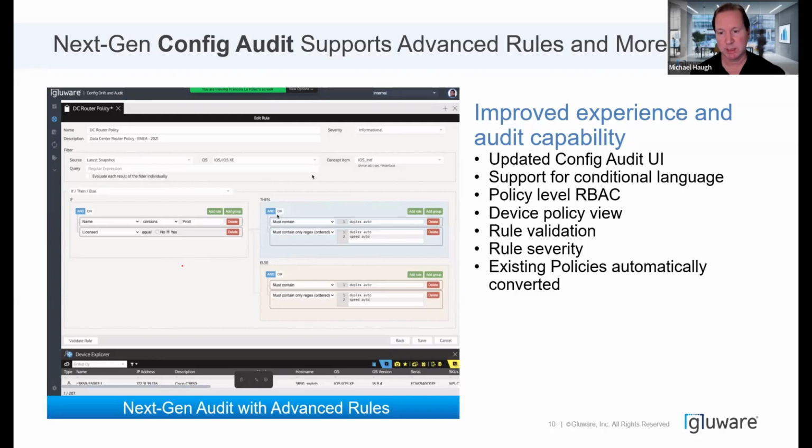But what I would say is, before you upgrade, you could back up all your policies in JSON. You could save them out if you haven't already, and just make sure you have a backup just in case. It's just good practice. So that's something to mention there.